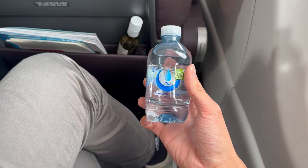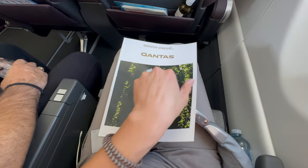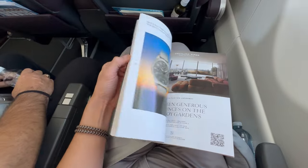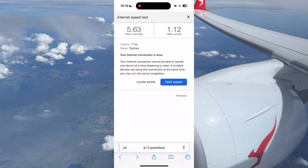Aboard. Halfway through the flight, the crew came to check on us and gave everybody a bottle of water. Again, as I've mentioned earlier, for entertainment, there's no TV, so there's only Wi-Fi and also in-flight magazines. Wi-Fi is free of charge, but the speed isn't that great today.